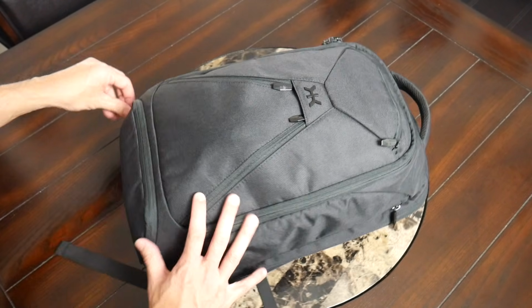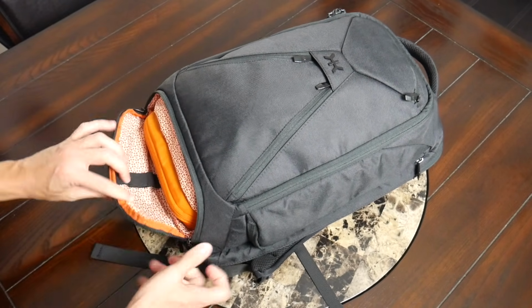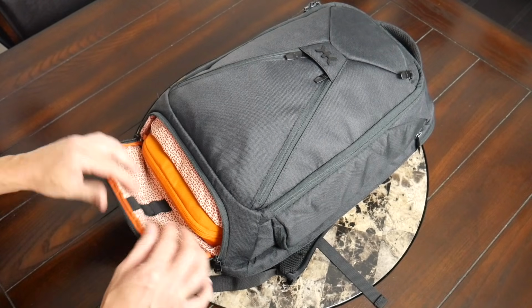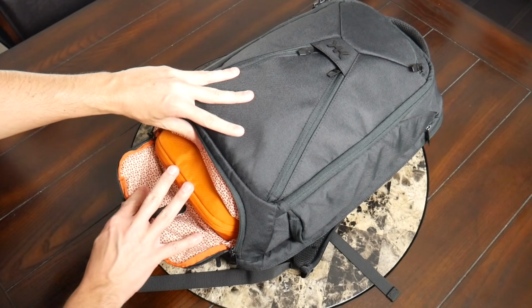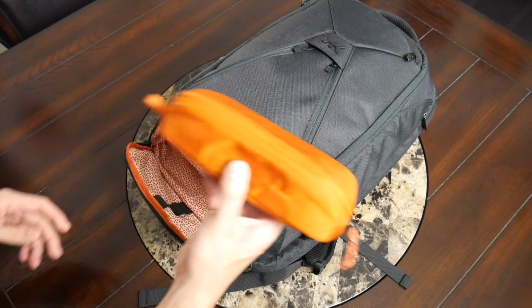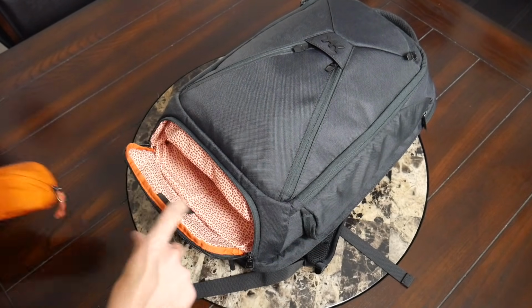So you have a quick access pocket at the bottom that has a couple of elastic bands for dongles or cables. And I like the amount of space that's offered here. This can work to hold a laptop charger or something like that. I currently have the Evergood Civic Access Pouch 1/2 liter.